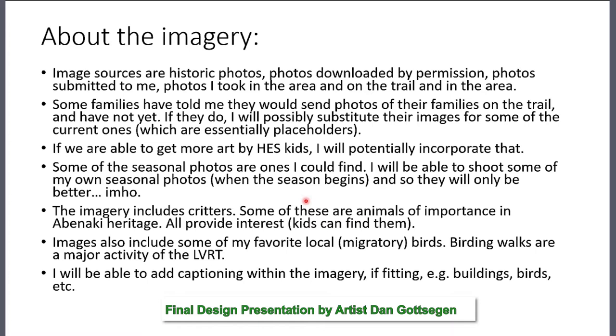I learned from talking to the Friends of the Trail that the bird walk is a very big deal on the trail for people. And some Hyde Park residents told me that as well. They said, I go do the bird walk. So I included the birds. And the other piece I can include in the paintings, especially in the Hyde Park one, is captions to identify buildings and stuff, which I wasn't doing here.